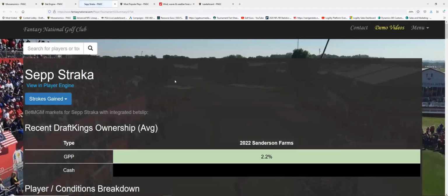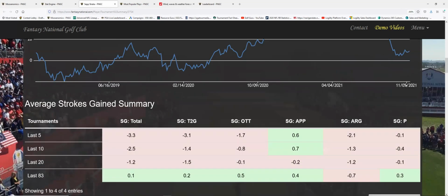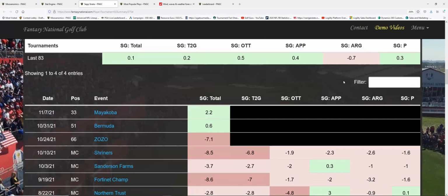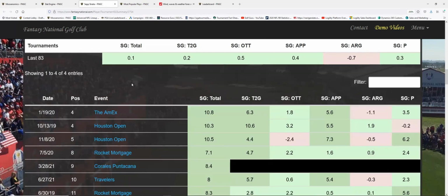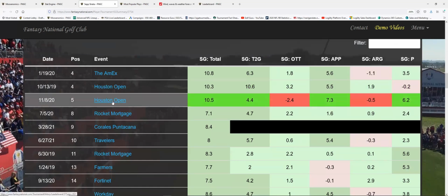Let's go click on Mr. Seb Straka. Funny enough, he does his best damage on POA. Bermuda's is worse, but it is so minute. You could call that neutral. Can handle himself in the wind. If we get a little wind here, which it does look like we will have a little wind, we'll go over that here shortly. And then I'll just go ahead and click on position to see where he's done his best work. Funny enough, the Houston Open.